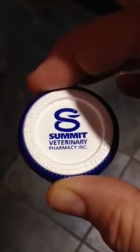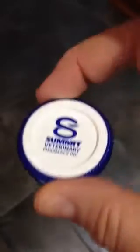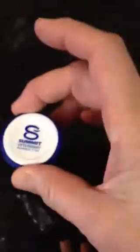Today I'm going to show you how I pill my cat. This is for anxiety. I think it's Kitty Prozac. I put it in a little pill pocket. I smash up a Temptations. She's not food motivated, but she likes these things.